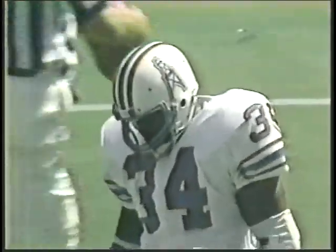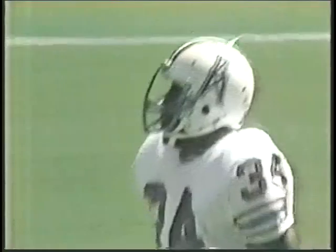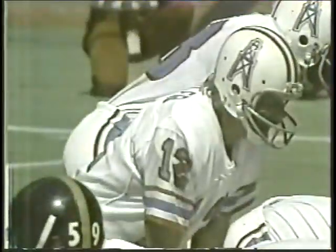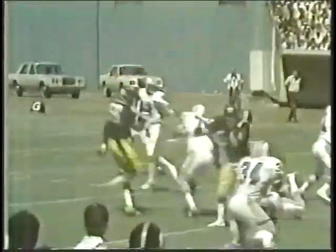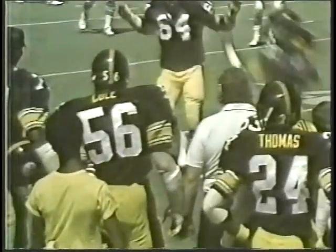Campbell has dropped 3 passes early in this game. But Kenny Stabler knows that Campbell is going to have to catch that ball if he's going to be able to do the kind of things he wants during this season. And there are 16 games in this season, not just one. Stabler goes right back to Campbell. Campbell catches this one. That has to help his confidence. That tells me a lot about Stabler and his leadership.